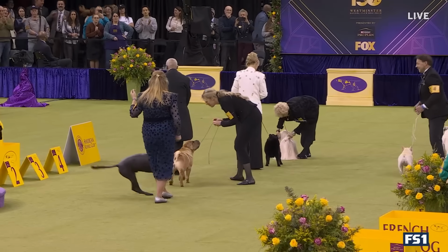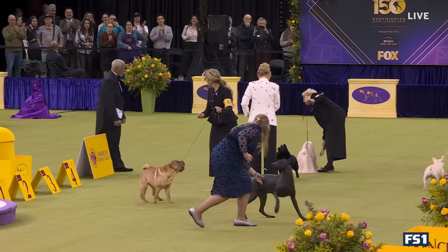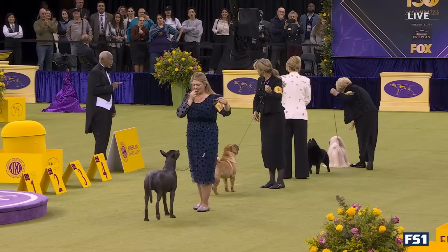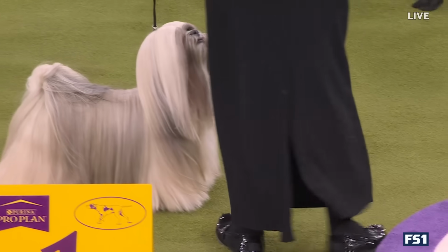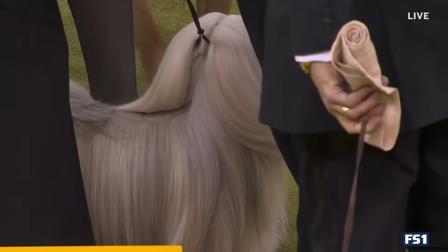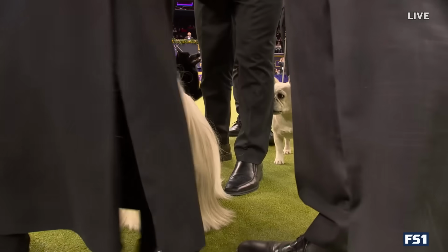The crowd's happy the Xolo made it in. No Bulldog, no Frenchie. The Lhasa's going to be number 1. All right, Lhasa Apso. Schipperke's number 2. Shar-Pei's number 3. And the Xolo's number 4. JJ, the 4-year-old Lhasa Apso, wins the non-sporting group.